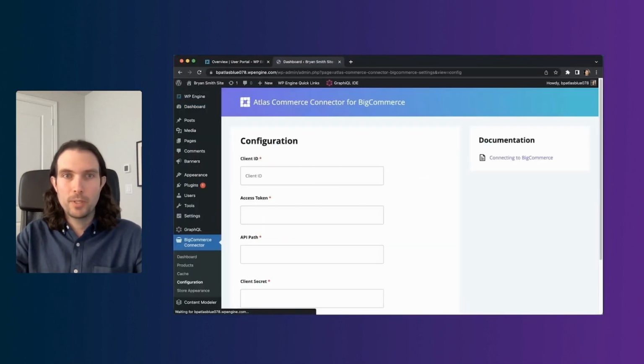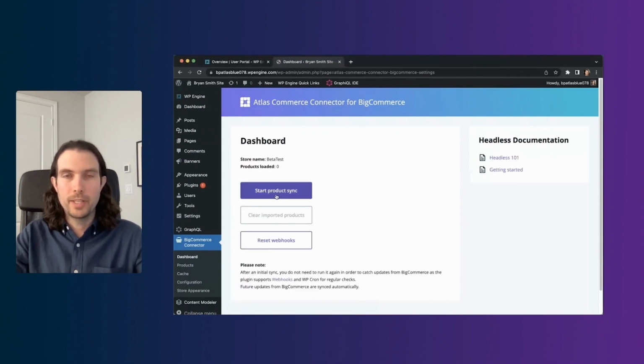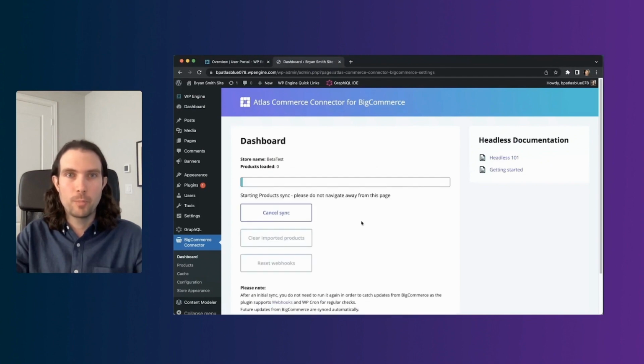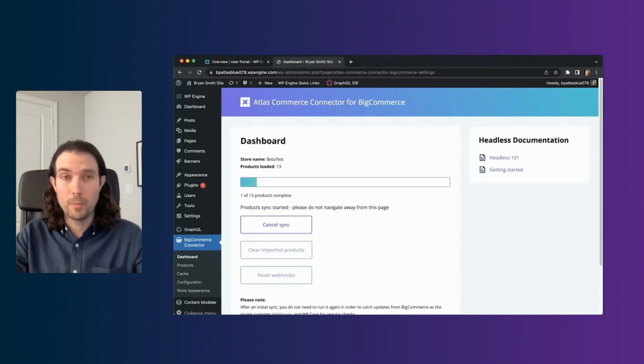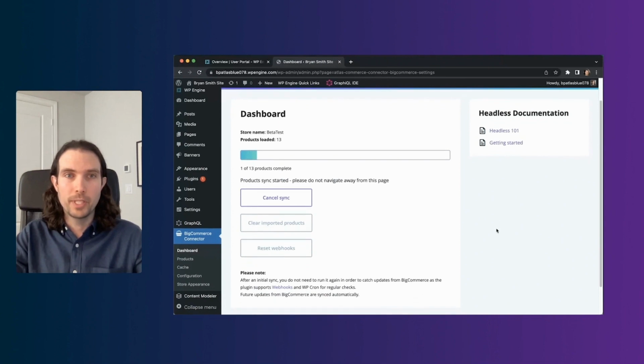Once the WordPress site is built, we can hop in to the BigCommerce connector, which you'll see on the screen here. The configuration screen is where we will enter in the credentials, and then we can start that product sync. And I've got this connected to an Atlas Sandbox account, as well as a BigCommerce Sandbox account. And I can import the products that I have in that BigCommerce account. I've just got about 13 demo products.